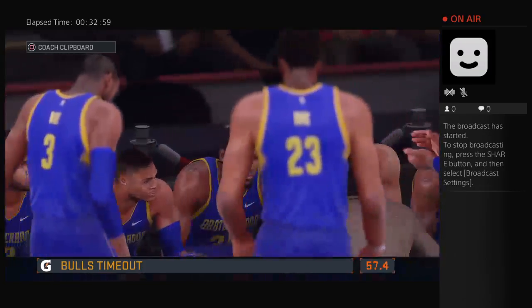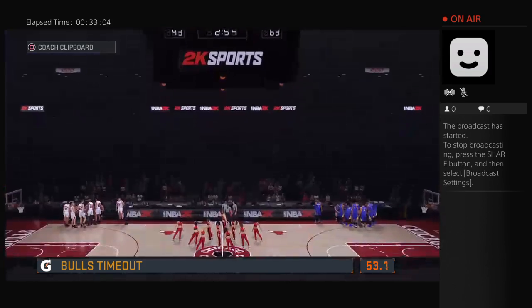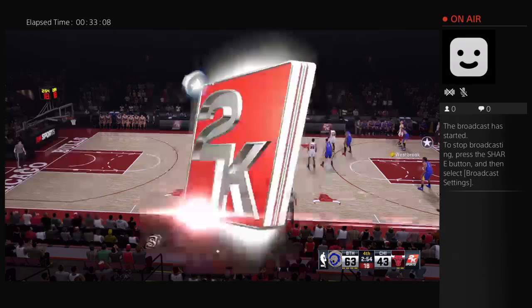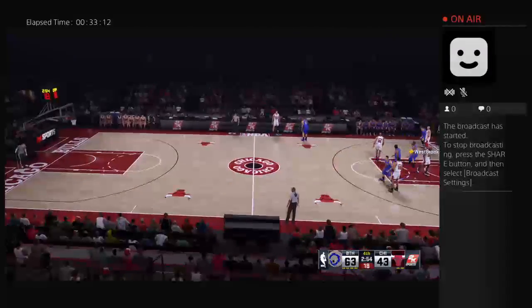Chicago calls timeout, really just trying to take the wind out of their sails here, I think. They're on the wrong end of a run and need to just kind of exhale. Yeah, sometimes you just need to stop the bleeding. Things were starting to spiral completely out of control, and I think a timeout was a no-brainer there.